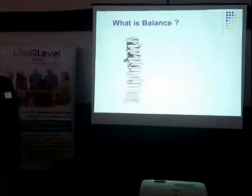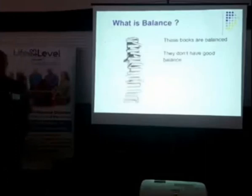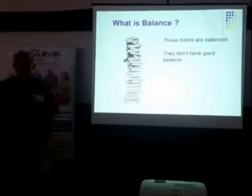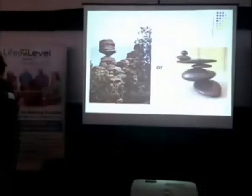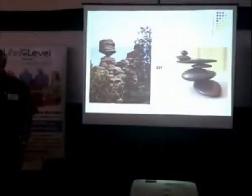So, what is balance? Well, this pile of books are balanced, aren't they? But they don't have good balance. So what about these rocks? They're in balance as well, but you don't say they've got good balance.